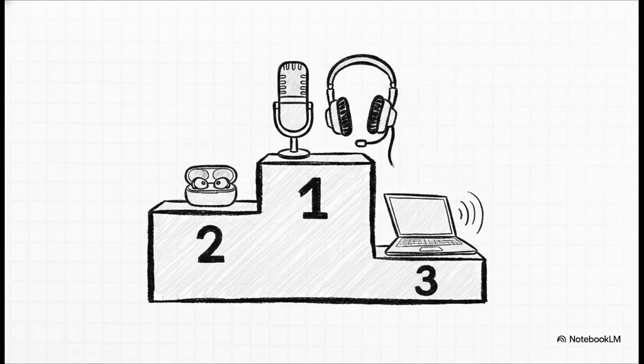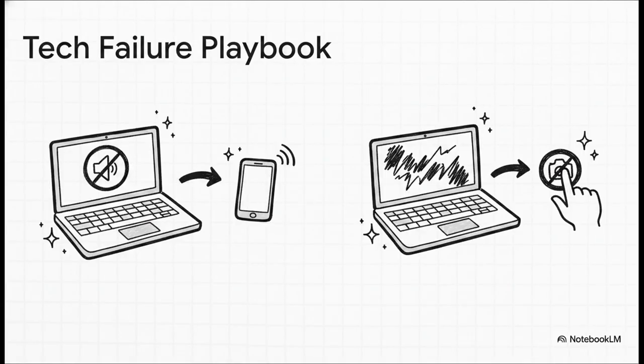It's incredibly distracting. The thing you really need to remember is that tech will eventually fail. It's gonna happen. And how you react to it is actually part of the interview. So if audio drops, just switch to your phone immediately. If video freezes, kill the camera and keep going on audio. Calmly executing a backup plan without panicking actually scores you major points. It shows them you've got grace under pressure.